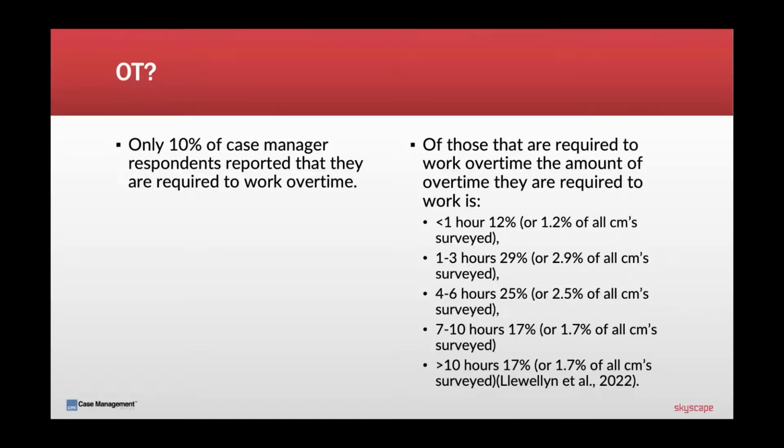So as far as case managers, only about 10% of case managers reported that they are required to work overtime. This doesn't say that they do work overtime or they don't. The question asked was, are you required to work overtime? Again, only 10% said they were. And as you can see, those that were required to work overtime, the vast majority of them only worked a couple hours of overtime.